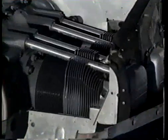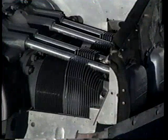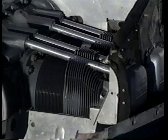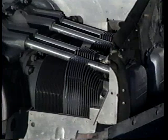The cylinders on an air-cooled engine are cast with thin fins, which increase the surface area. Heat from the cylinders passes into these fins and is carried away by the airflow around the engine.